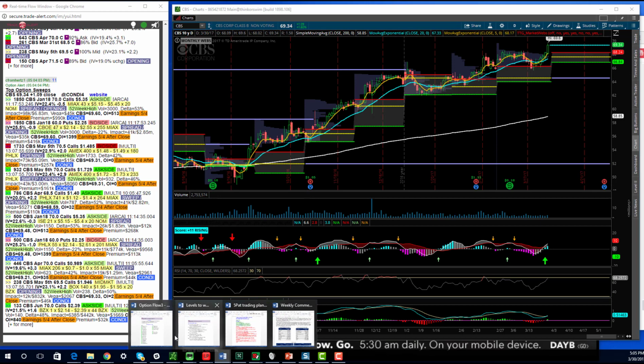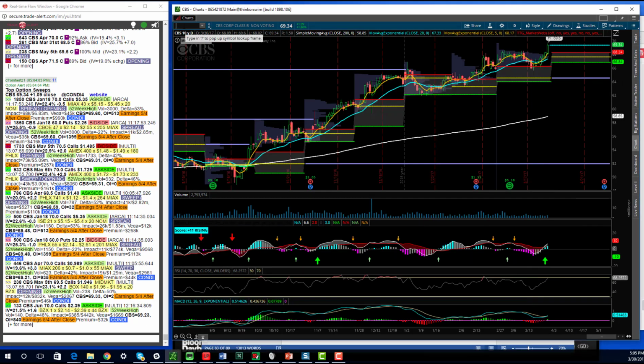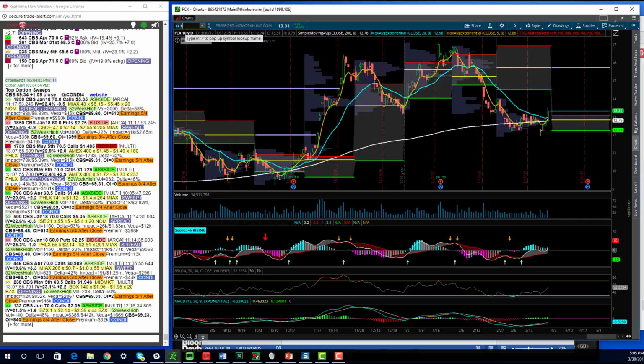Today, looking at today's option activity, a couple things caught my eye this morning. FCX, they started buying FCX right out of the gate pretty hard. I've been in and out of FCX all with this 200-day moving average through that white line. It looks like it's finally winning the battle here of the 200-day moving average. Nice move today, up 4.6%.